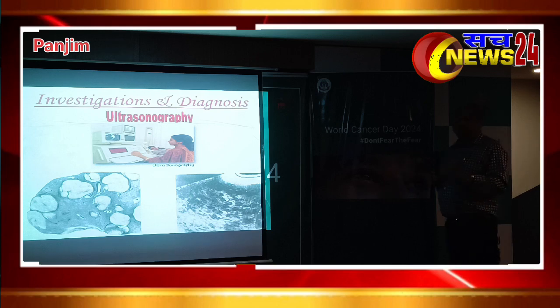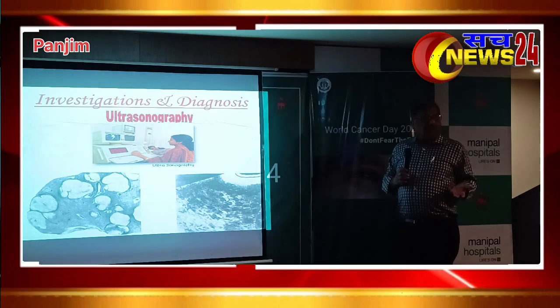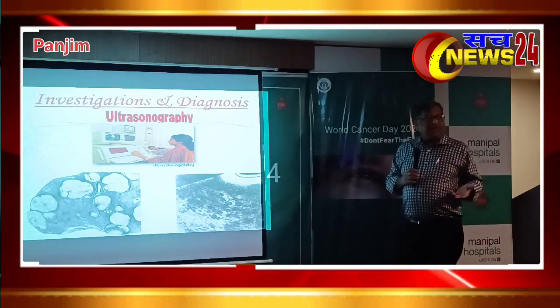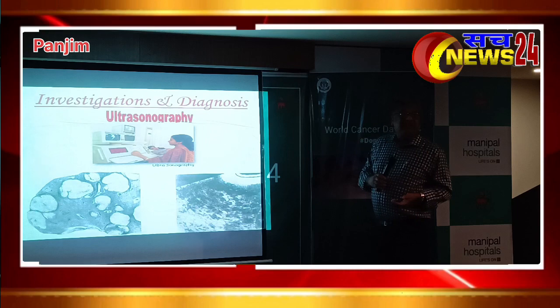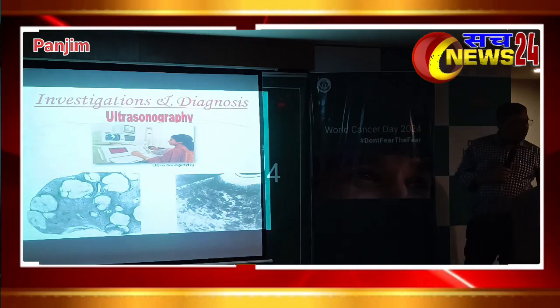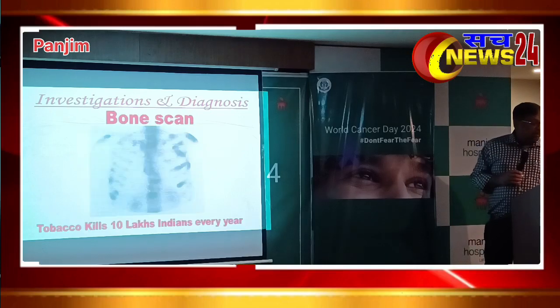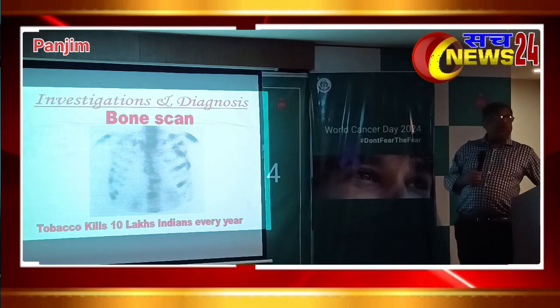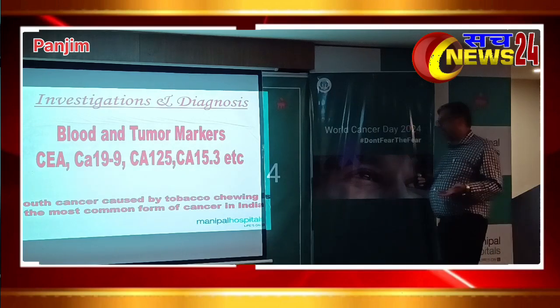And sonography is most important, which is easily available. For the breast also, for liver also, spleen, kidneys, ovaries, everything you can look in one sonography. It's the cheapest investigation which is available. If you can't make out anything, then CT scan, MRI, PET scan. Now we have got PET scan also, nuclear medicine, bone scans are available. Different things are available, and some tumor markers are available.